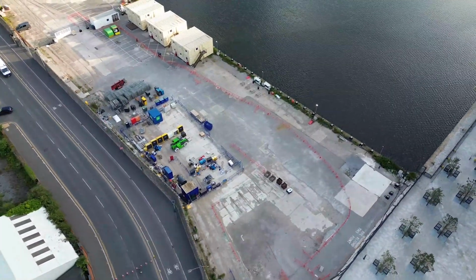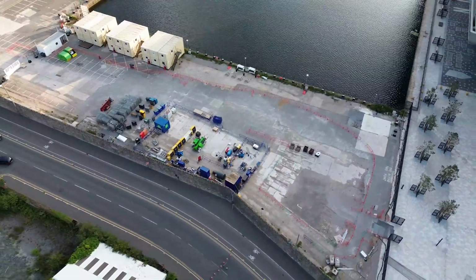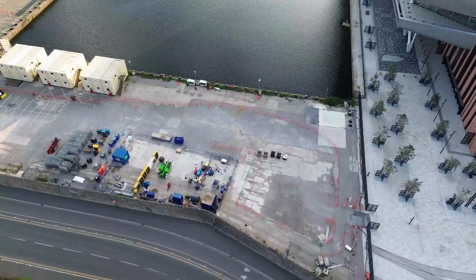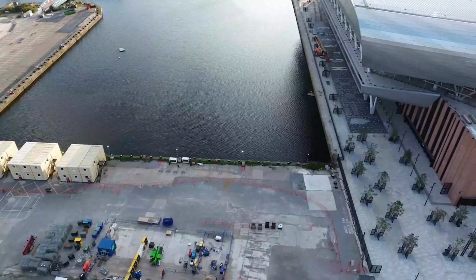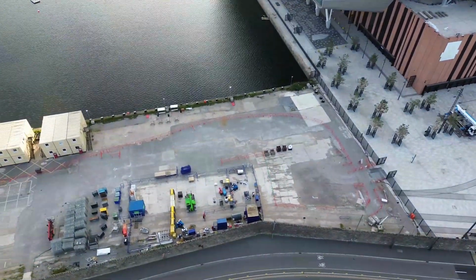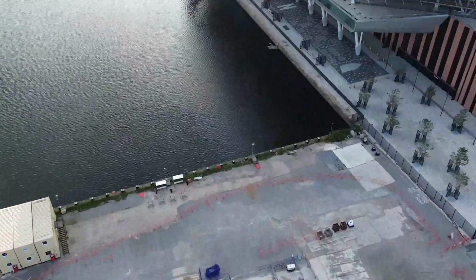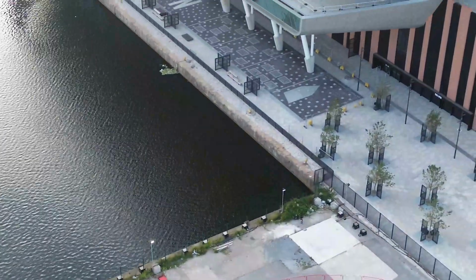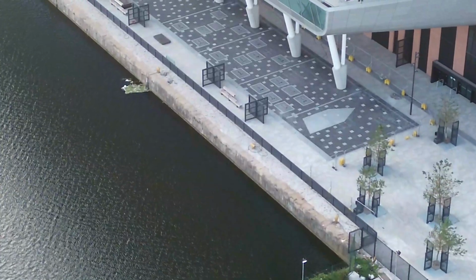So this was filmed on the 8th of July, around about 7:30 in the evening. There is some roadworks going on outside the stand. I'm not sure whether that's got anything to do with the stadium or anything like that. Maybe getting ready for the new season, but we'll take a look at that a bit later on in this video. So here we go, Everton Way.